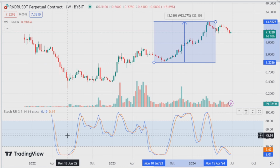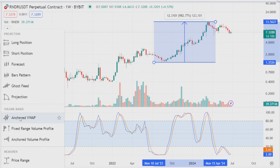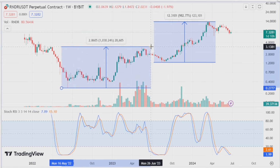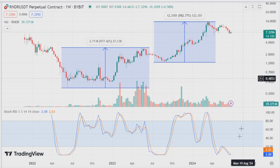We're seeing the absolute 0 bottom June 13th. How much is it? It's like 27 cents, the bear market bottom. So let's just take a price range from here, because everybody was saying Render is dead. And then let's take the next really big top. Here we go. Another 1000%. And now we're at 0 again.